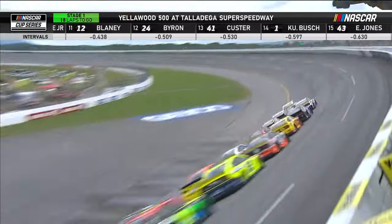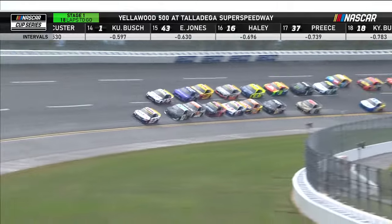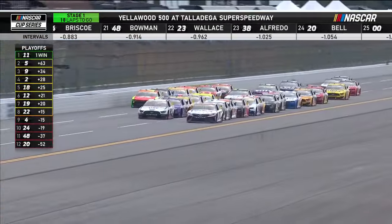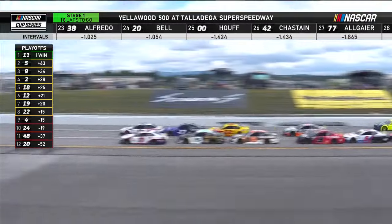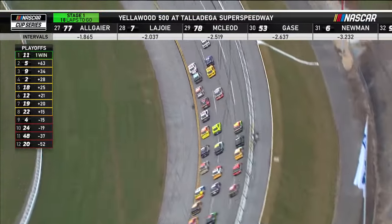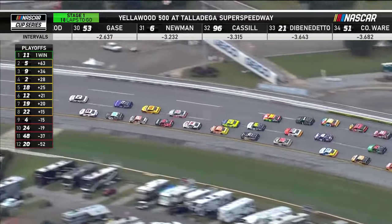Alex Bowman hung up in that third groove. You have to wonder whether they chose to get out of this mess. They think it's getting a little bit too hairy. He's obviously right now 40 points below the cut line. Maybe choosing to not race for playoff points in this first stage. William Byron, he jumped up to that outside lane, the three wide. You can see, look at the line starting on that outside lane. Blaney gets shuffled out, so Byron in front of that third line.